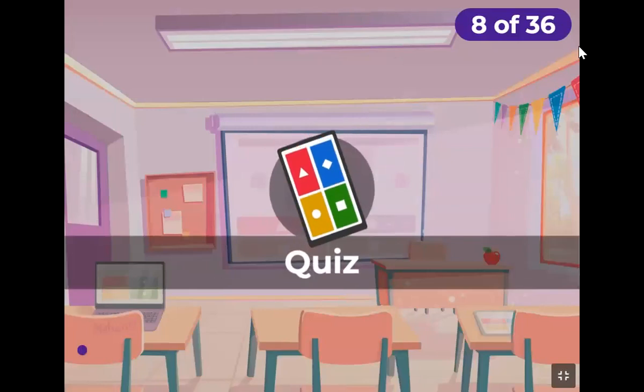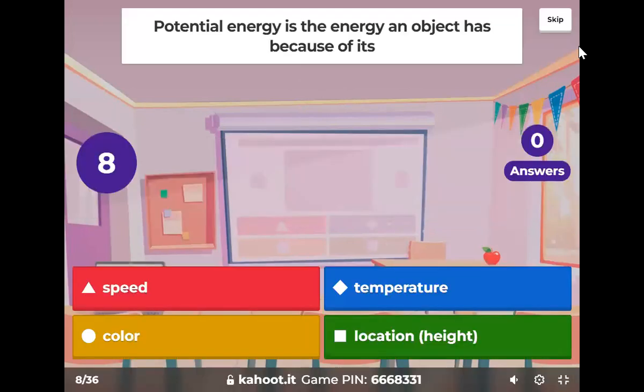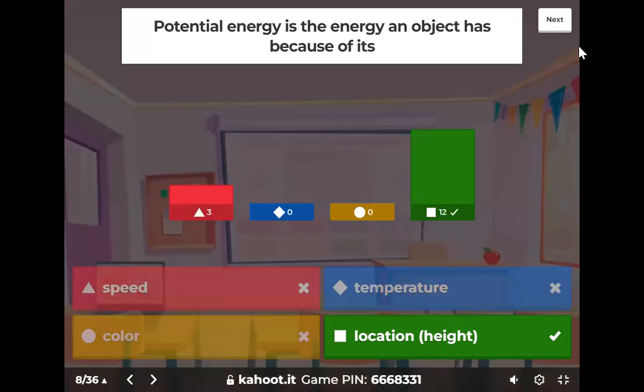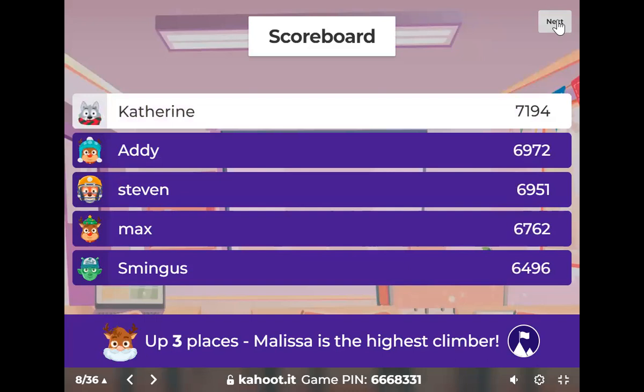All right, points. Potential energy is the energy an object has because of its location, height. So mgh. It's actually three things: mass, gravity field, height, mgh. Put it all together. So position, height.